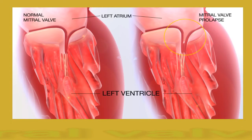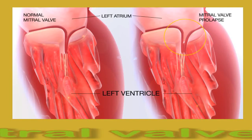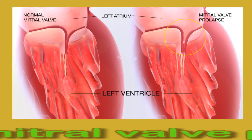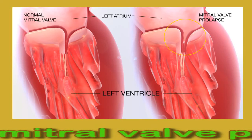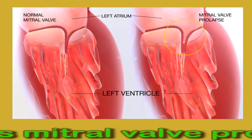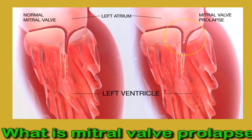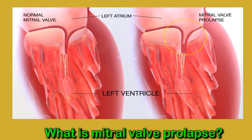What is mitral valve prolapse? The mitral valve is one of four valves in the heart. Valves control the flow of blood between the heart's chambers. The mitral valve sits between two chambers of the heart, the left atrium and the left ventricle. It controls blood flow from the atrium into the ventricle. When the mitral valve functions correctly, it closes completely when the left ventricle contracts. In doing so, it prevents blood from moving back up into the left atrium, and the blood flows forward instead.